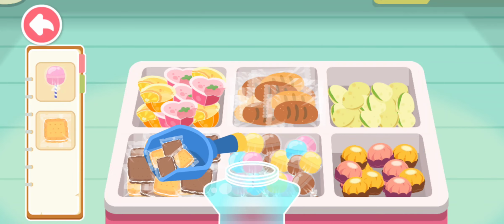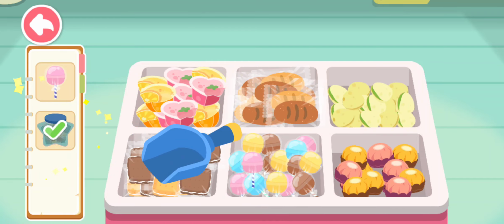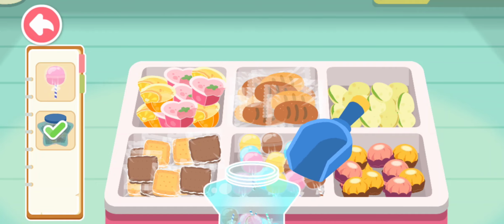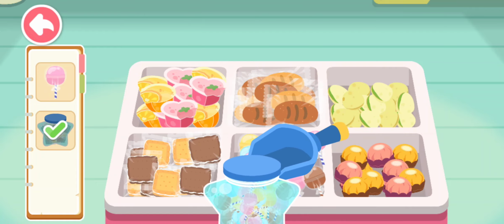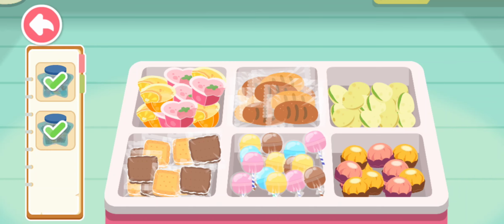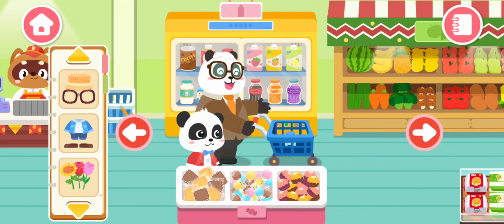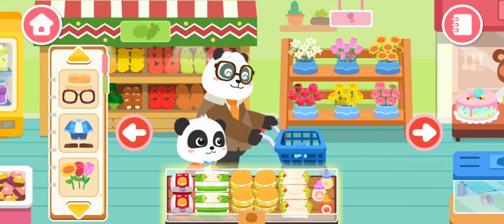Snack section. I want these snacks. Prepared foods.